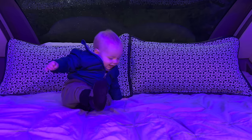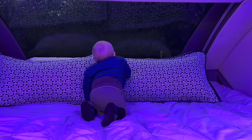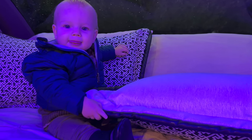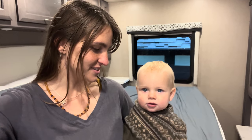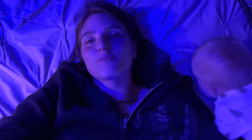Quarter tank, I want to say. The generator will not turn on because there's some safety feature where it won't do that. But what do you think of our new home for the week? This is fancy. Fancy, huh? Way fancier than what we're used to. We're calling this the disco room, even though it's just a loft with a blue light. It's very disco-esque.